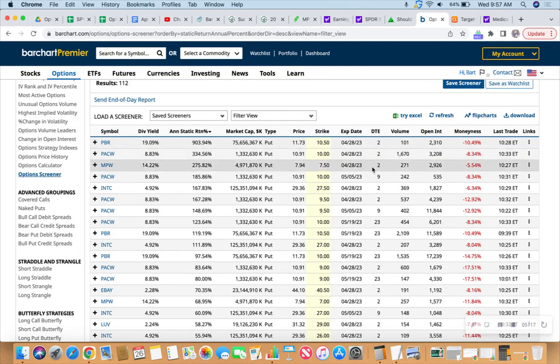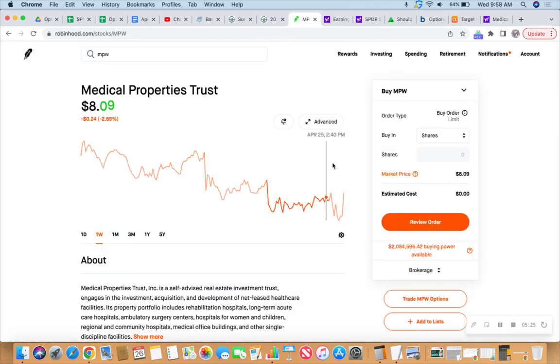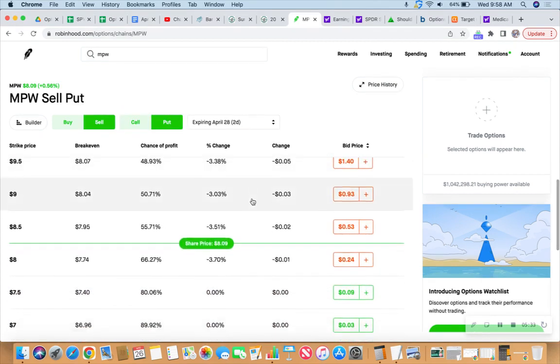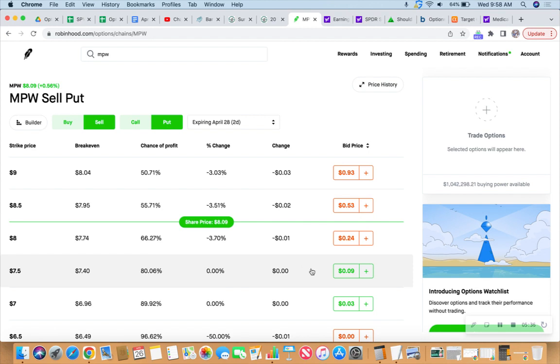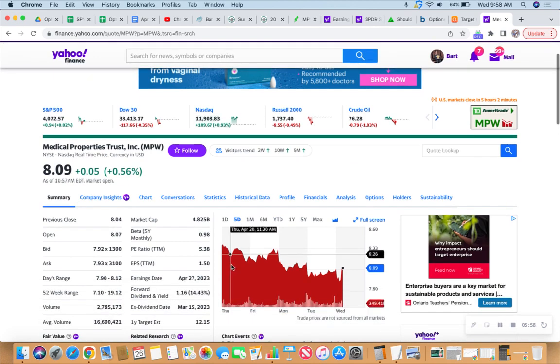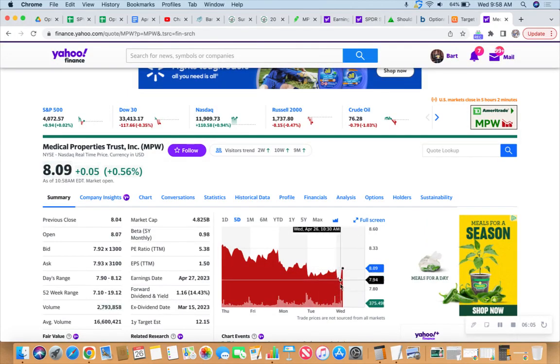Okay, so it's looking at a 2-day at 7.50. 7.50 strike Friday expiration. Let's look at that. Sell the put. So the 7.50 is at 9 cents. What if you did a credit spread between 8 and 7.50? You're crazy if you try 8. Let's look. What's the 5-day look like? The 5-day. So the low just happened, right? That's today. And it did dip under 8, but it has bounced up to 8.09.